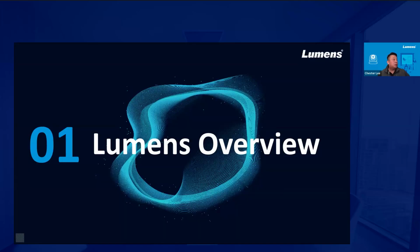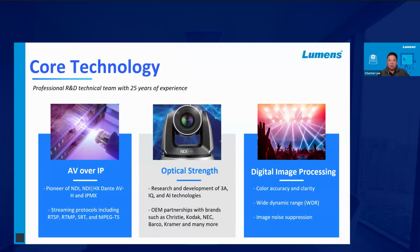For us, Lumens is a manufacturer focusing on optics, and we have three core technologies. First, connectivity. We talk about AV over IP, and this is not just standard Cat5 connectivity, but also protocols supporting NDI and Dante. Second, we focus on our optical strengths. As a manufacturer, we have the highest quality of lenses. Third, we've taken the image and the connection, but how do we process this image to provide you with the best solution? Those are our three focus categories.